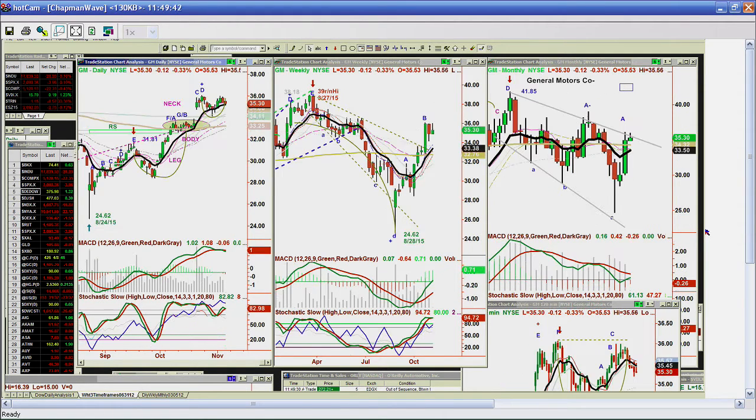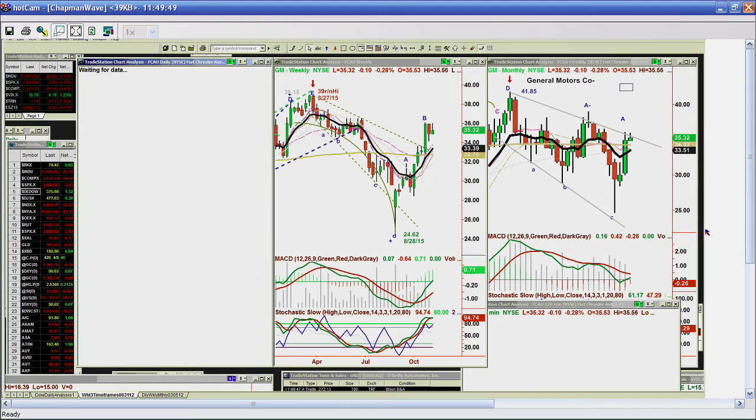And General Motors looks like it's making a little bit of a double top. FCAU, Fiat Chrysler, made a peak and is faltering. I'll talk about that more when we get back.